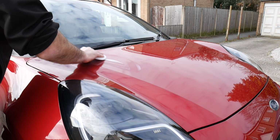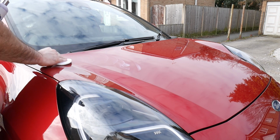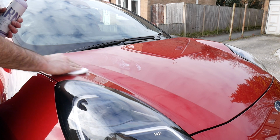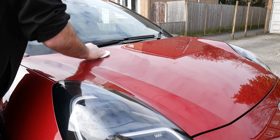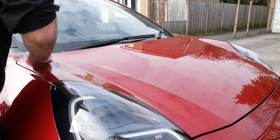So with the interior all done and nice and clean now, it was on to finish off the bodywork. So I gave the car an initial hand polish. I just thought it didn't really need the machine breaking out for this. As I said, the car's like 6 months old. There wasn't much in terms of swirl marks, so I just went around with some Stiana Gloss Scara and a microfiber pad here just to basically rejuvenate the paintwork.